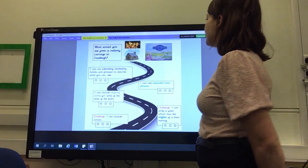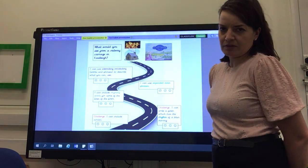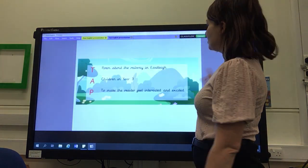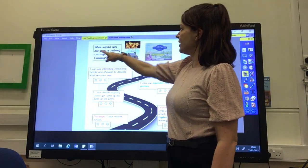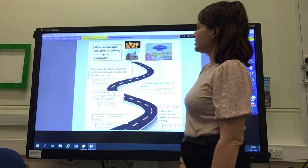And here is our roadmap. Now, if you're working at home, your parents probably haven't seen one of these road maps before. So just to remind you, this is our journey to being able to do that final part. And normally on the wall, that part is at the bottom. So we're starting up here with the question, what would you see from a railway carriage in Eastleigh?